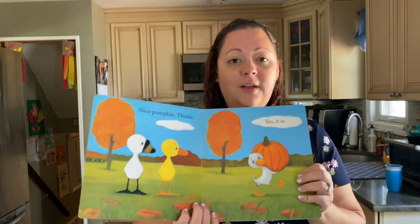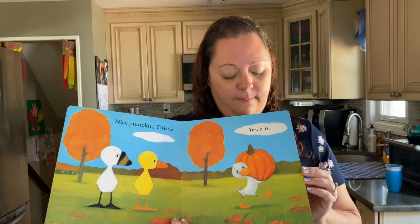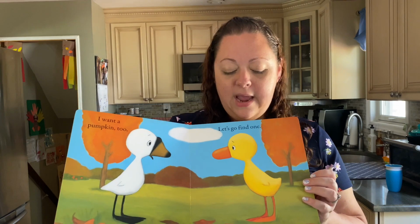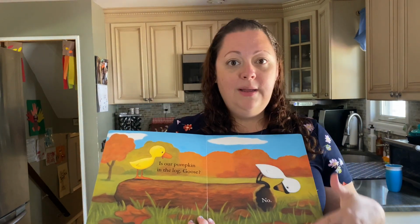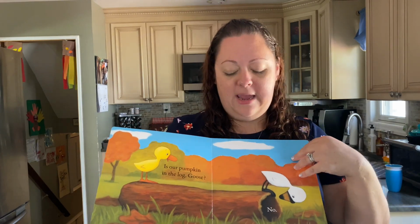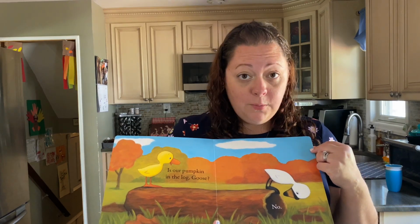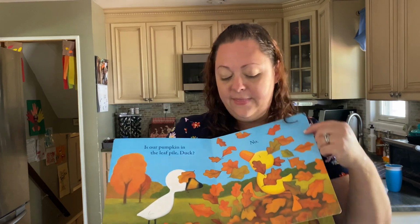It's about Duck and Goose, another series, and they're trying to find a pumpkin. Duck and Goose are trying to find their pumpkin, and they're looking everywhere for it. You can get so animated with this. This one is a really big board book. They loved that there was colors on every inch of the page, and you have so much fun. Is our pumpkin in the log, Goose? No! They'll get a kick out of it.